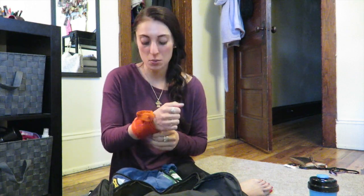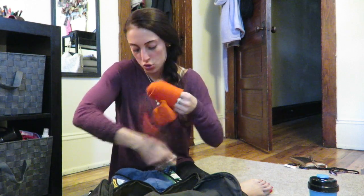I'd have to make it tighter, but I'll take this part off, and basically that will end up being the same thing as a grip that you can use for the USAPL. And more gum, you know, you can never have enough of that. Oh, and my heart rate monitor.